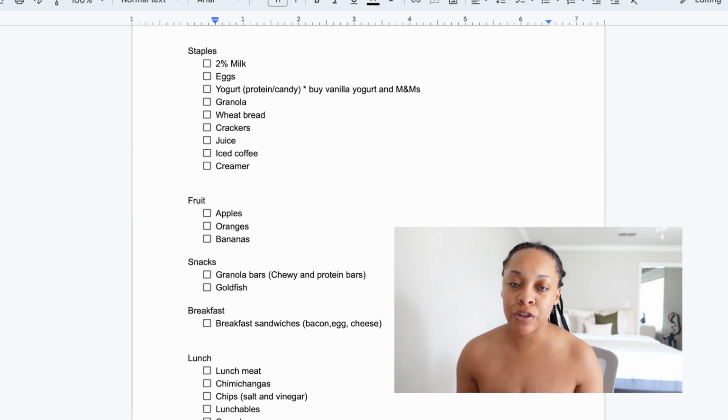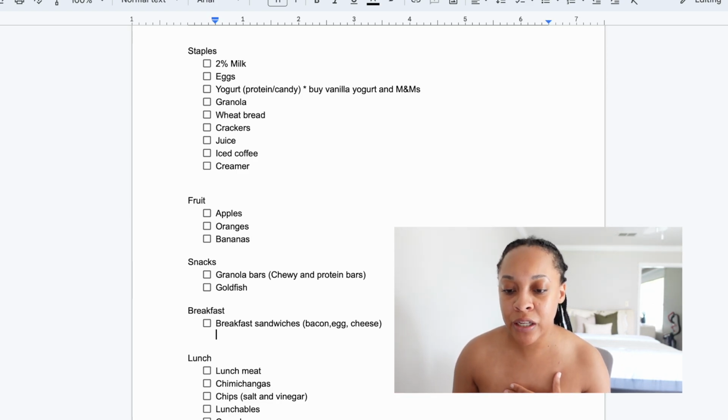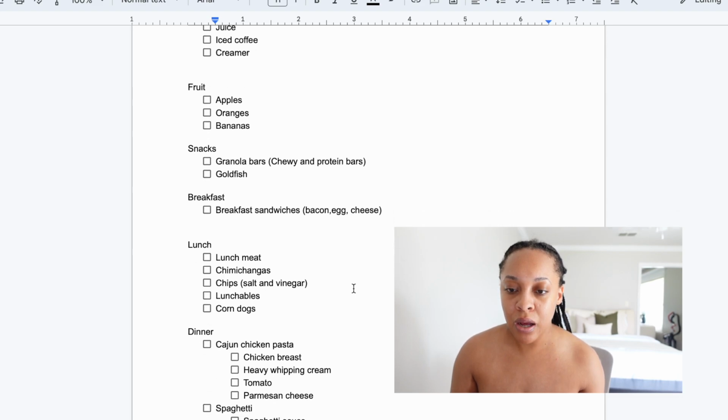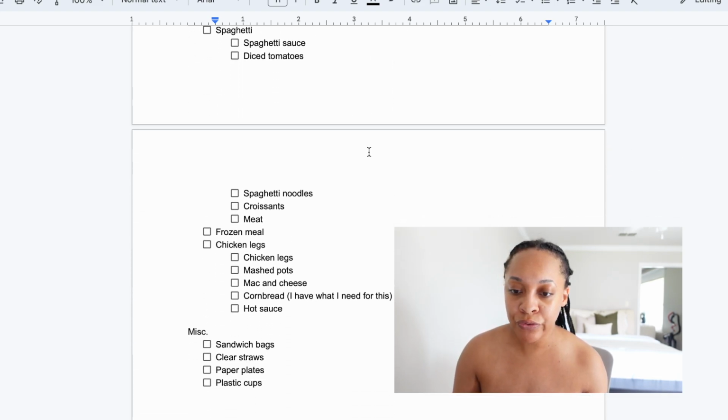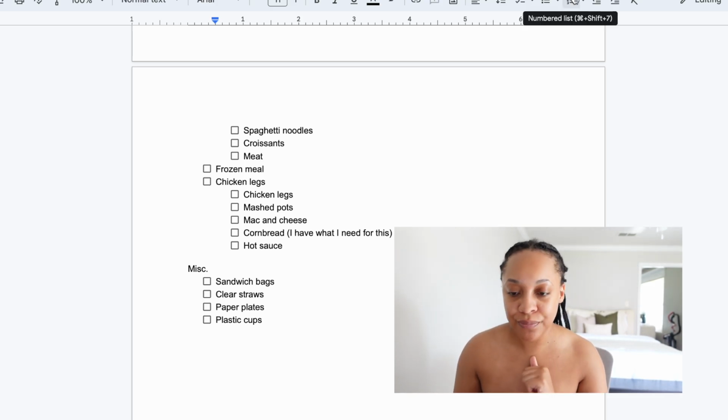I budget $300. I do have a buffer account that has an additional $100 that's pulled over from each paycheck. I've been coming over budget every single time on that $300. So hopefully this is going to be $300, but we'll see, and I will show you guys the total.